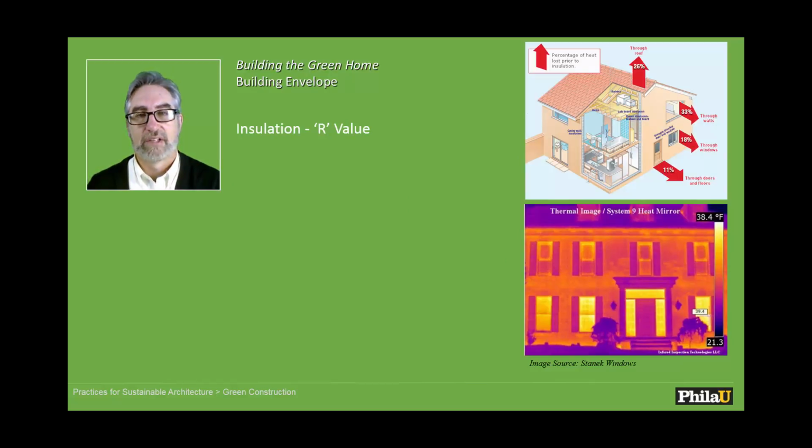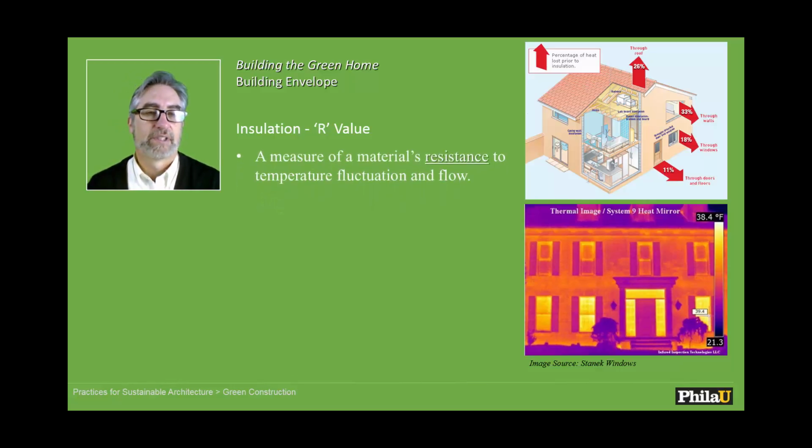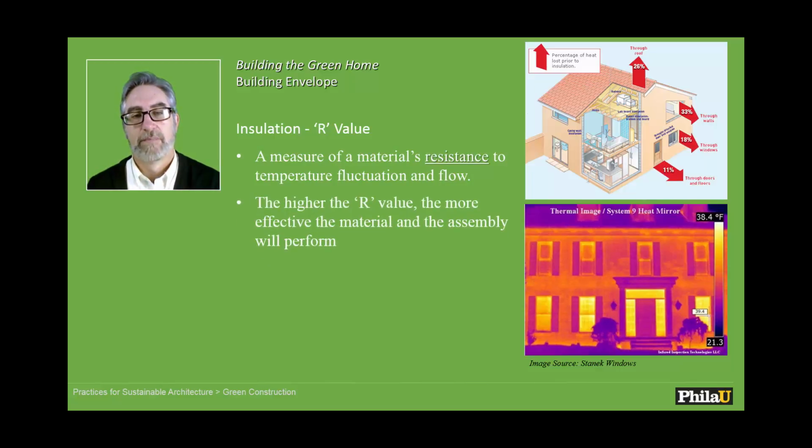Now, R value, of course, is a critical aspect of when we think about sustainable envelopes or green envelopes. In this country, we use R value and U value. In other countries, U value is it. R value is the inverse of the U value. It measures the material's resistance to temperature or thermal flow. And the higher the R value, the better.